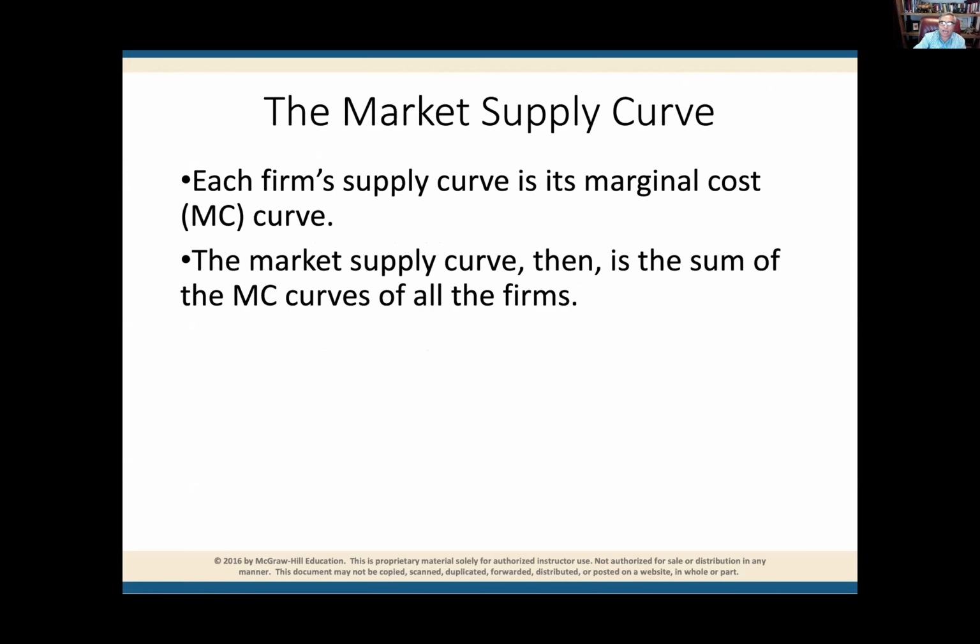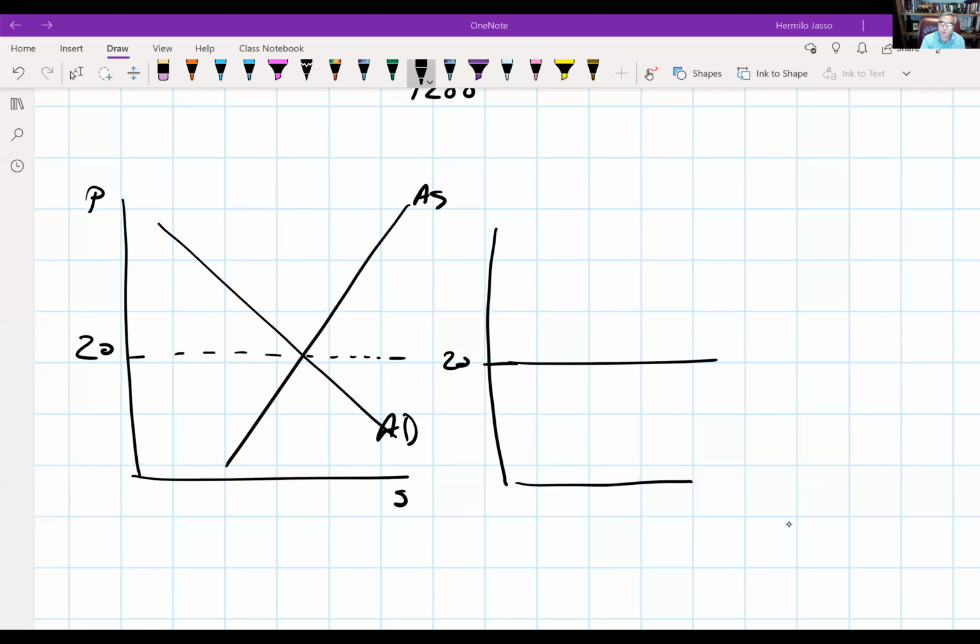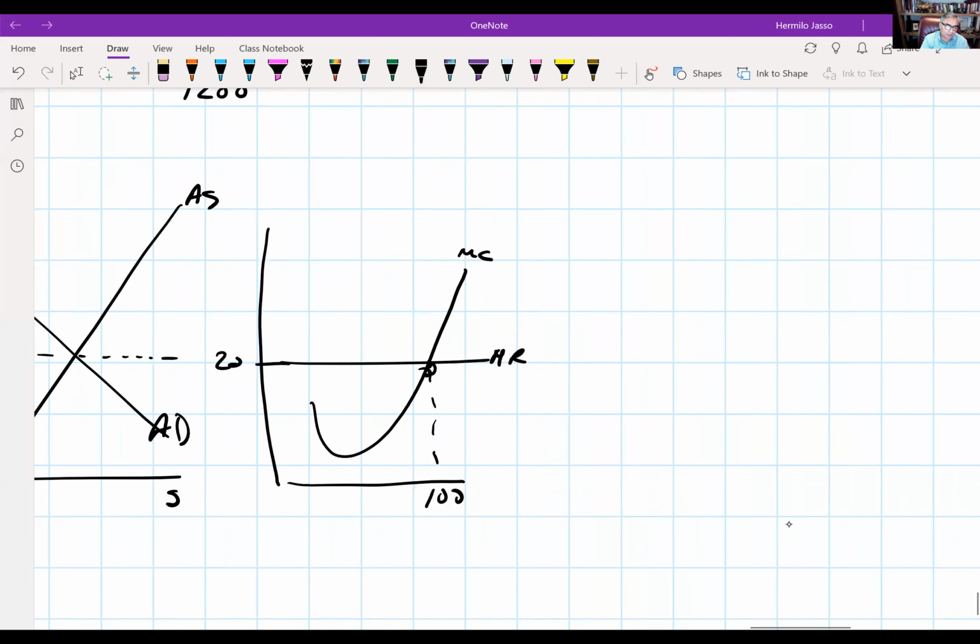Each company supplies their own output, and each company has a different cost of production. So now think about this. Let me see if I can explain it in this way. According to the rule of production, a perfectly competitive company is always going to stop producing where marginal cost equals marginal revenue. So for example, in this company right here, this is the marginal revenue of 20, and this is the marginal cost. If this company has a marginal cost like this, then this company is going to produce, let's say, 100 units, right? But if we have another company over here, and this company also has to sell the product for $20, but has a different marginal cost, probably like this, well, this company is only going to produce 20 units.